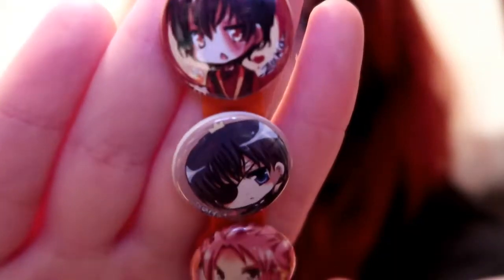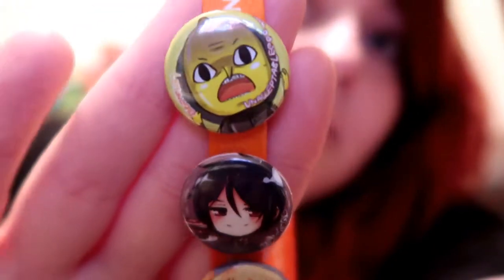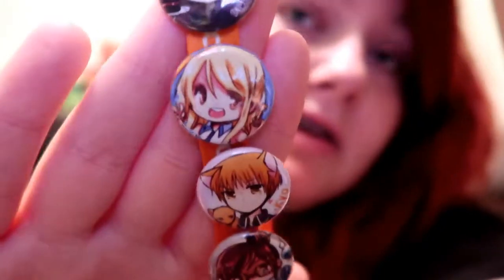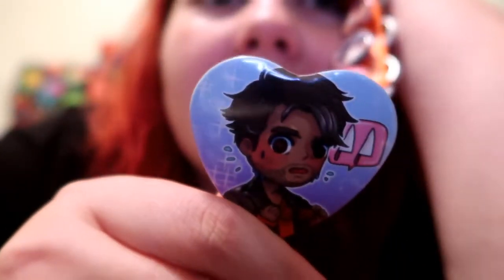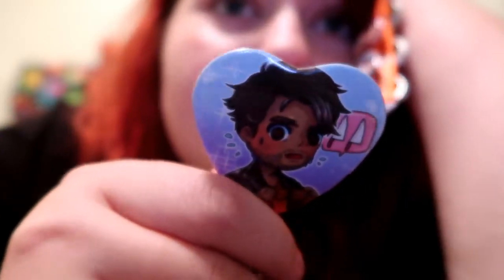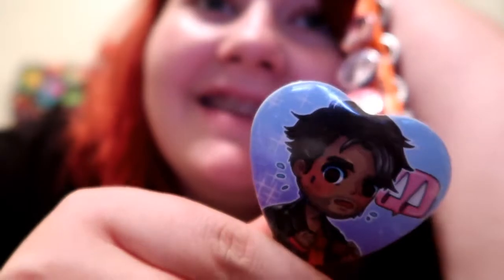I got Zuko, CL, Natsu, Toru, and Junkrat on this side, and then on this side, I have Lemon Crab, Sebastian, Lucy, Kyo, and Mei. And then my friend bought me this one, which I'm really happy about. It's Robert, and I'm obsessed with it because Robert is the best dad, and I don't care what anyone else says, Robert is best dad.